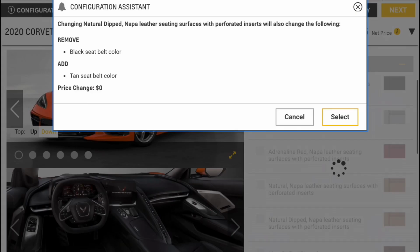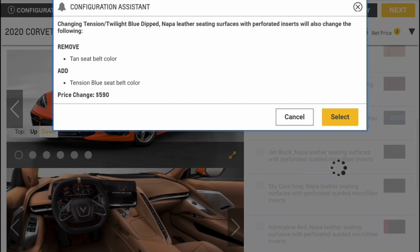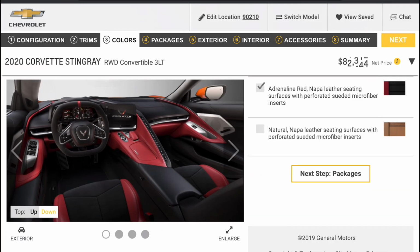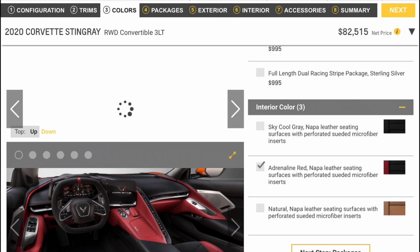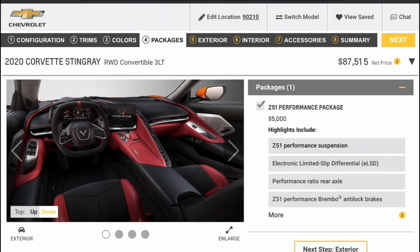There's lots of different interior colors to choose from. It's kind of hard to tell which one's actually going to be the priciest. Again, this is a situation where it's not what I would pick, but the most expensive combination is the Adrenaline Red Two-Tone right here. So Adrenaline Red Two-Tone on Sebring Orange, maybe not the best combination, but it is the most expensive. So we're also going to add the Z51 package.